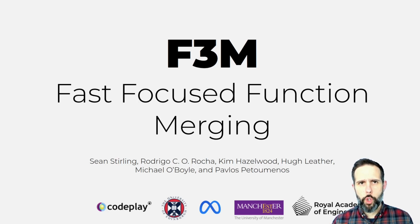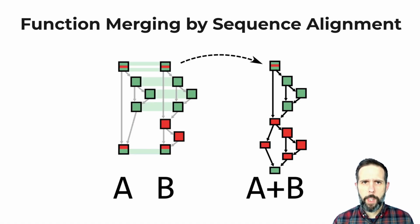So, reducing size is getting increased interest. Whether due to the cost of storing the code or due to the cost of downloading the code, we want to minimize code size. Our work in this area focuses on function merging. The central idea is to find similar functions and replace them with a single function that provides the same functionality but needs less space.